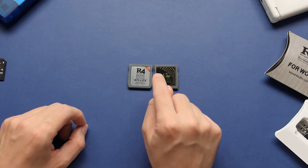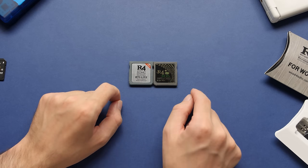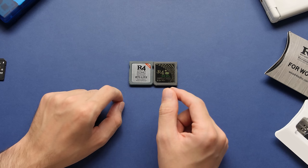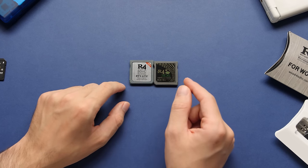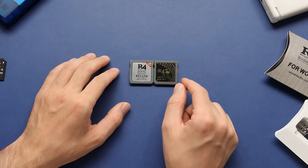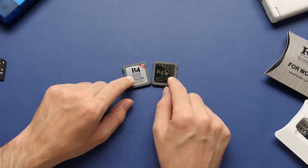As I said, there are cards that are objectively better than these R4 clones, but they're not produced anymore, so it's not really worth going over. The only thing that they can do better than these cards in 2023 is that they have better emulation support for Super Nintendo, but it's not that big of a difference. These ones go for a couple of dollars, and I don't think it's worth considering those other ones in 2023.